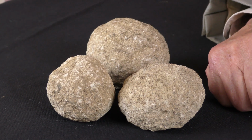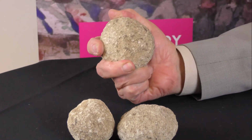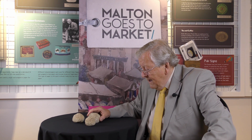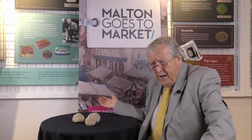Here are some of the other things. They're little, not so little, stone balls. They've been carefully chipped out of larger pieces of limestone, and they're nothing more than round balls of limestone. But we found a lot of these when excavations take place in the old Roman fort at Malton, and we think, pretty certain in fact, that they are for hurling from a Roman war machine called a ballista, which rather like a catapult hurled these things at the enemy as it came up.